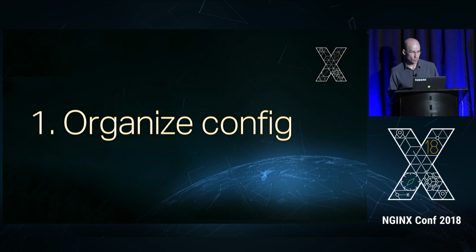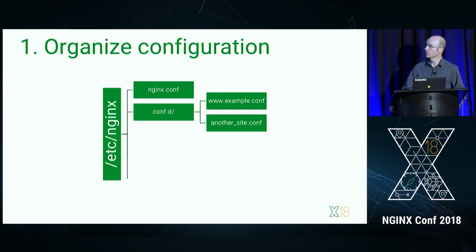Tip 1, organize your config. So this is the traditional install layout for an NGINX install, the /etc/nginx directory with our primary nginx.conf file sitting there, using the include directive to pull in all of the conf files it finds within the conf.d directory. This is great. Usually we'll drop in here each website, each web application, so we isolate that config and we can update it without upsetting any of the others.